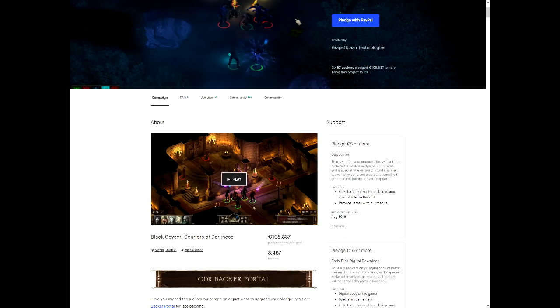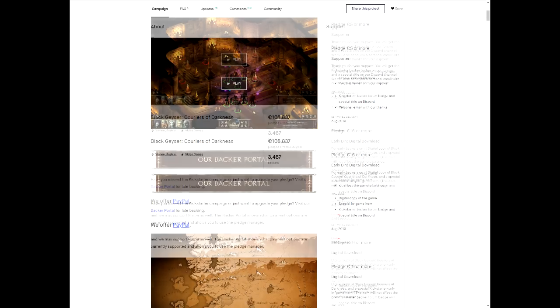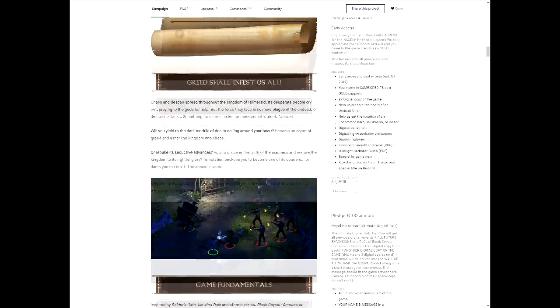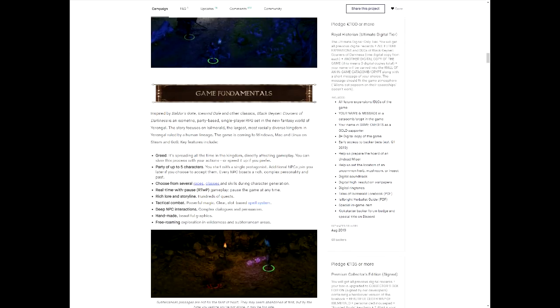And Stig also wrote in about two really interesting items. My jaw hit the floor when I was pulling up these links. I'm just completely amazed at this stuff. It's huge. The first one is called Black Geyser, Couriers of Darkness, from a Vienna-based company called Grape Ocean Technologies. It's an isometric party-based real-time with pause RPG in a world infested by greed. This greed is one of the central mechanics. They describe it as spreading all the time in the kingdom, directly affecting the gameplay, and you can slow it down or speed it up depending on what you do in the game. So it sounds really interesting, this idea of greed.